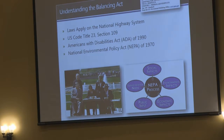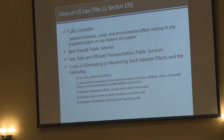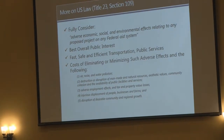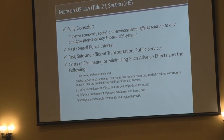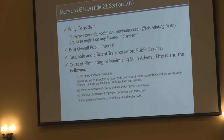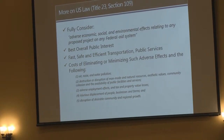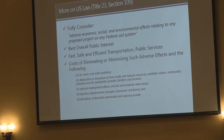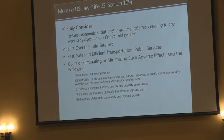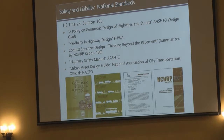So this is where we're at in the process. DOT, from my understanding, is working through this NEPA process. They're required, per that code, to fully consider adverse economic impacts, social and environmental effects. So you can see here there's a whole list of things that they have to adhere to. And that's the whole process. There's a lot of balancing here: air pollution, noise pollution, water pollution, natural resources, displacement of people, and desirable community growth and regional growth. So these are just to give you an idea of some of the overarching principles.